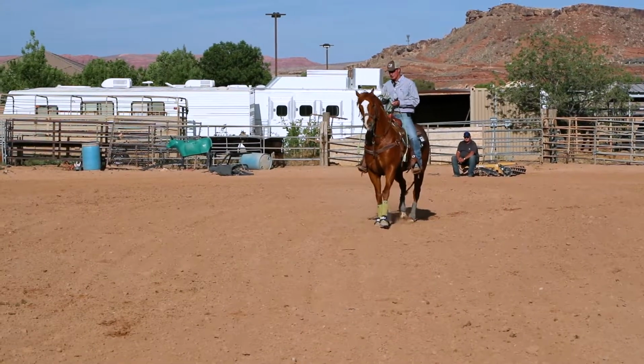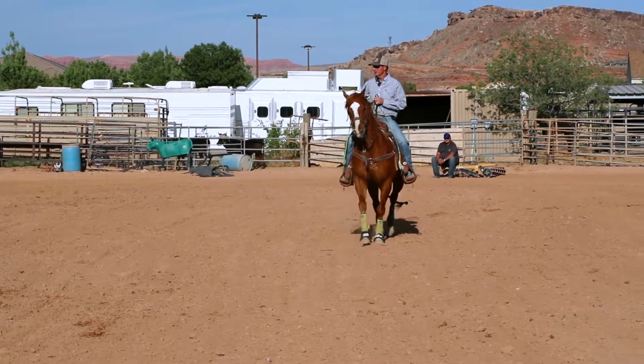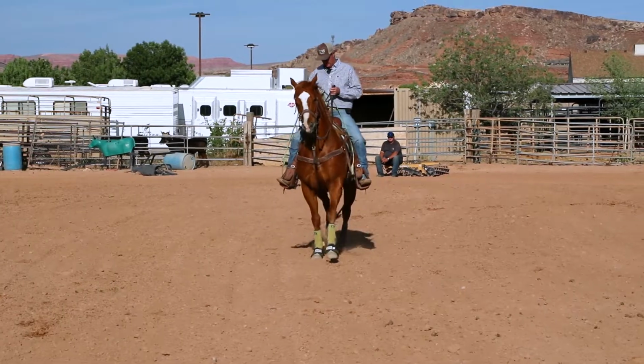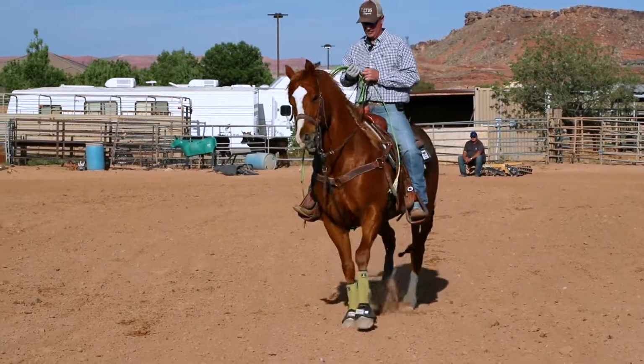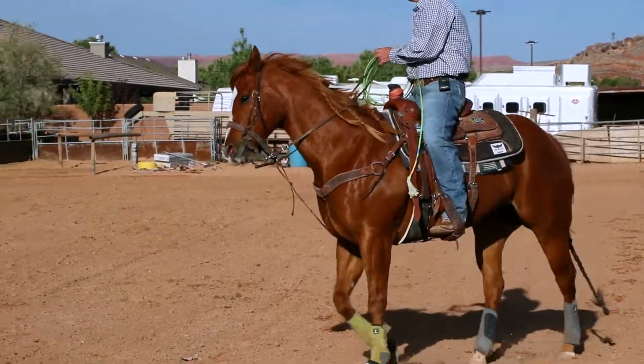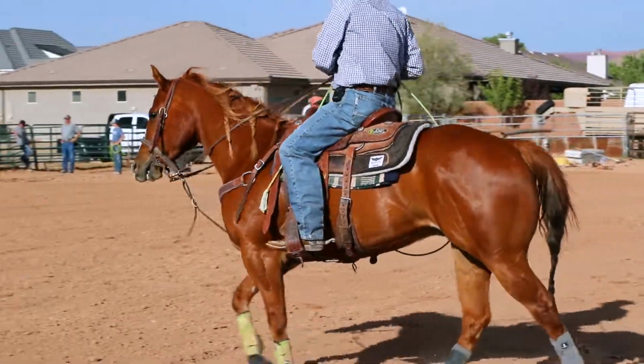Horse feels heavier looking at him from right here than he did just looking at him standing by him without the saddle on. Big thick shoulders and pretty thick neck, put together pretty good.